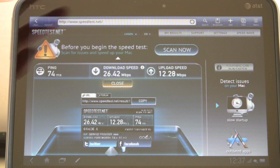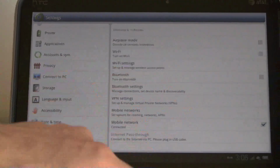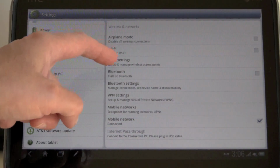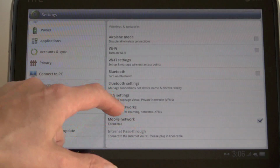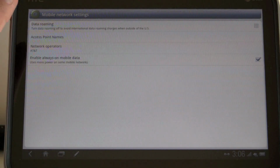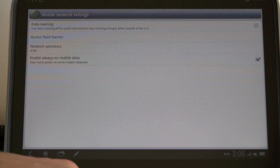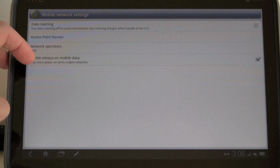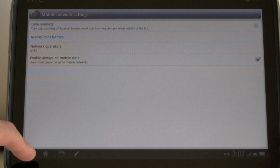And while we're talking about LTE, you can see here we're in our network settings for Wi-Fi, Bluetooth, VPN, mobile networks, which means your cellular network. And there's no option here for mobile hotspot. That means you can't turn this into a wireless modem and share your LTE connection with other devices, which is a shame since Verizon offers that feature. And you have an option here for data roaming and enabling always-on mobile data.